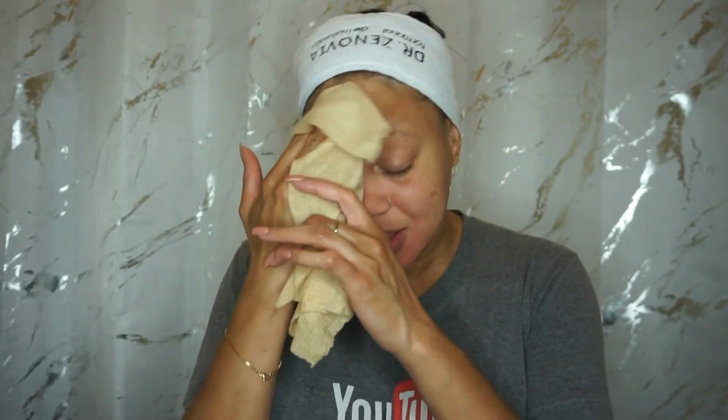I don't think this is great to remove your cleanser. I think this is great for helping with that motion of getting it into the skin. So I would not suggest using this to remove your cleanser, more so just helping to cleanse the skin. And for the final test, let's see how these dry the skin. My skin is pretty damp, so let's see how it dries.